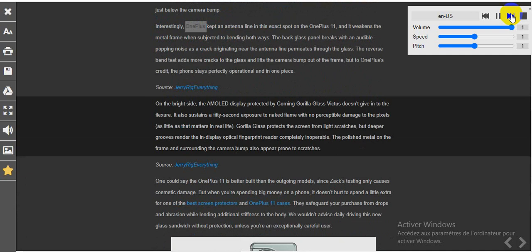It also sustains a 50-second exposure to naked flame with no perceptible damage to the pixels, as little as that matters in real life. Gorilla Glass protects the screen from light scratches, but deeper grooves render the in-display optical fingerprint reader completely inoperable. The polished metal on the frame and surrounding the camera bump also appear prone to scratches.